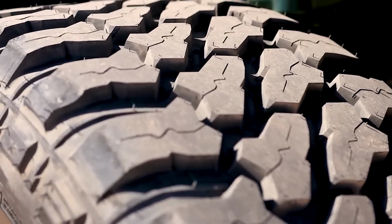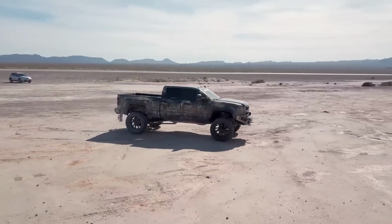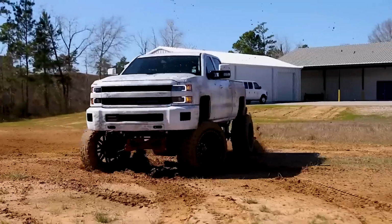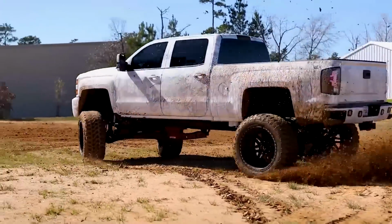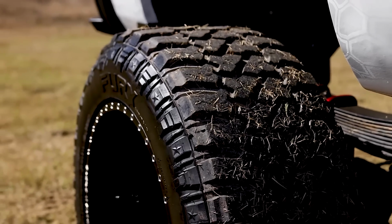In August of 2018, Fury released their Country Hunter MT tire. This tire was the perfect blend of excellent off-road traction, durable construction, and aggressive styling. This tire was designed to handle sand, rocks, dirt, and anything else that you could throw at it. The tire features a 3-ply sidewall and a staggered shoulder block designed to help with lateral grip, which really just means that you can keep going the way that you intended to go when it comes to low traction situations.